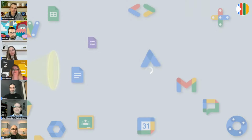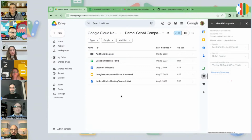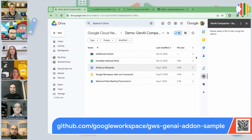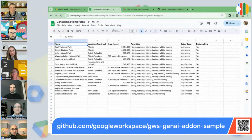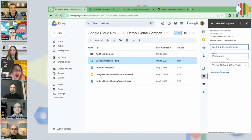Sure thing, thanks. What I tried to do is really experiment with the Google Workspace add-on framework to build a Drive add-on that allows me to do basic summarization. I use our framework, which uses the Cards UI for easy UI design. Basically, it's an add-on that you can install. You can open it here from the sidebar. It will prompt you to select a file. I've created this Canadian National Parks file. I'm based in Canada. I asked Bard to generate a list of some Canadian National Parks with some details and data, and I saved that as a Sheets file. Once I click on it, I get an option of selecting what kind of summary I want. In this case, let's say we want something that's medium-sized, in bullet points format, and I'm going to use the Gemini Pro model.